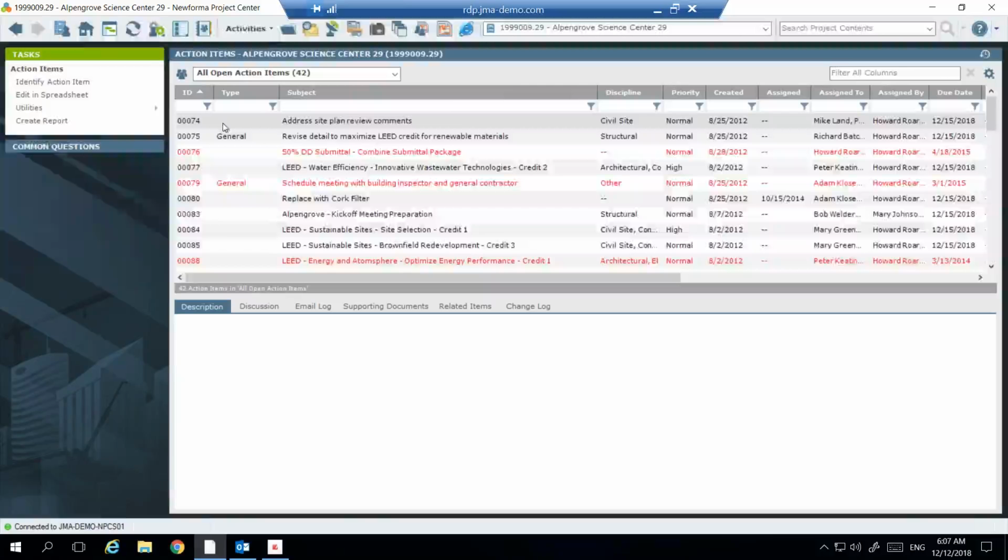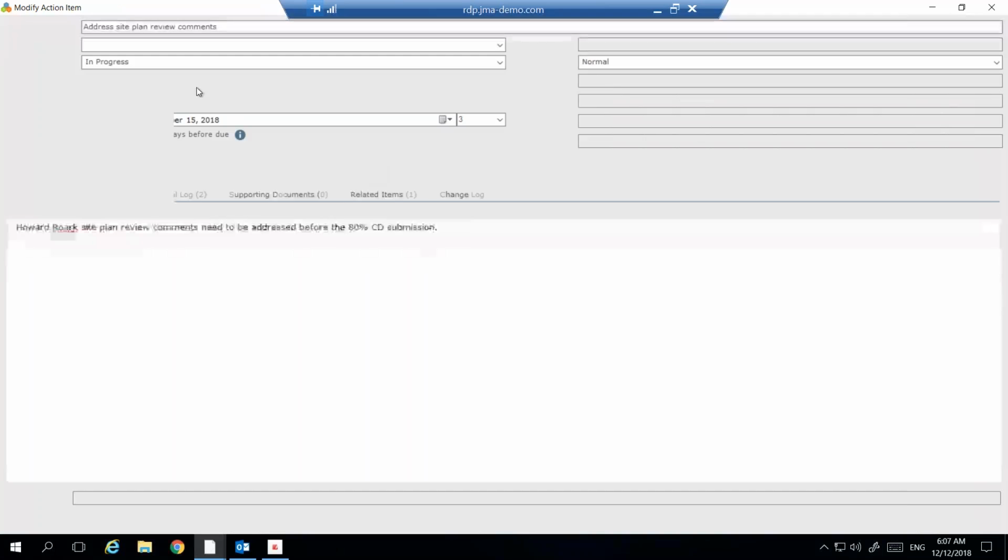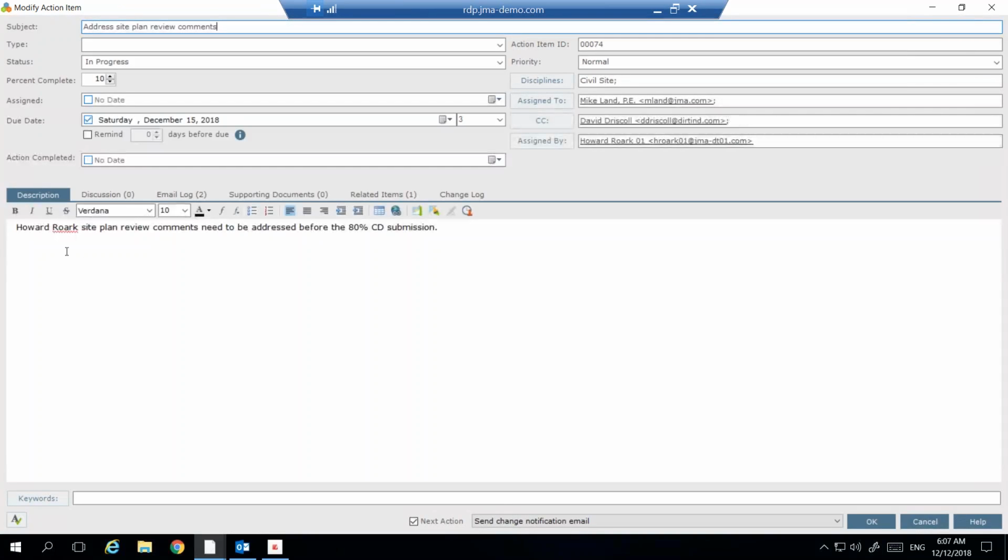And I can click and look at this relevant action in a very traditional method, as you can imagine, and I can see all that information in there. This particular action is to address the site plan review comments, and it's been appointed and assigned to people.